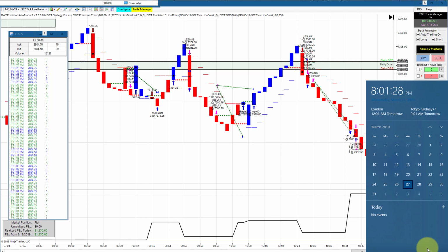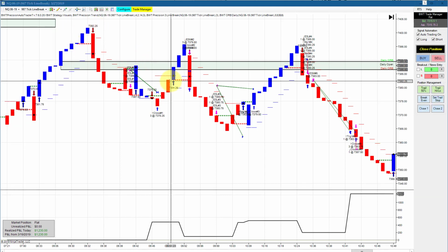It's 8:01 p.m., about 4 hours after the regular session close. You can see my computer clock on my right, and on my left is the time and sales, the E-mini S&P currently trading at 2804.50. Pretty good day for the auto trader.